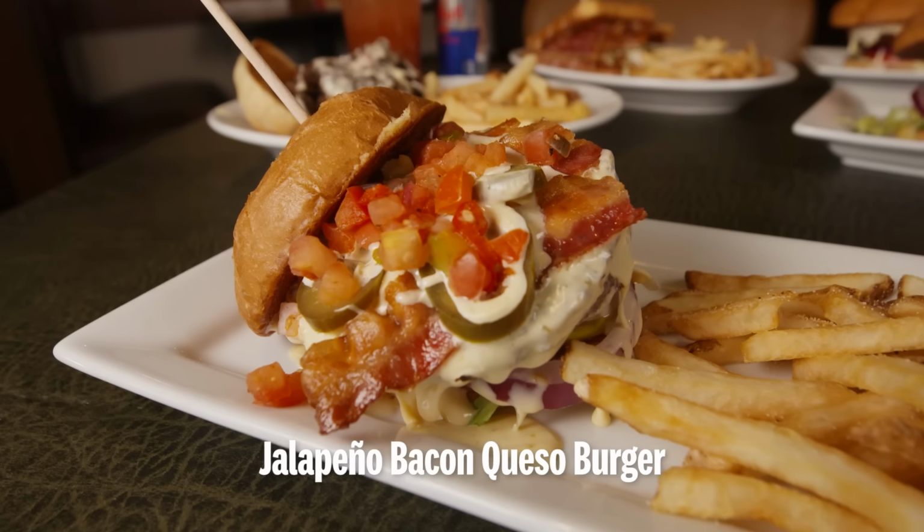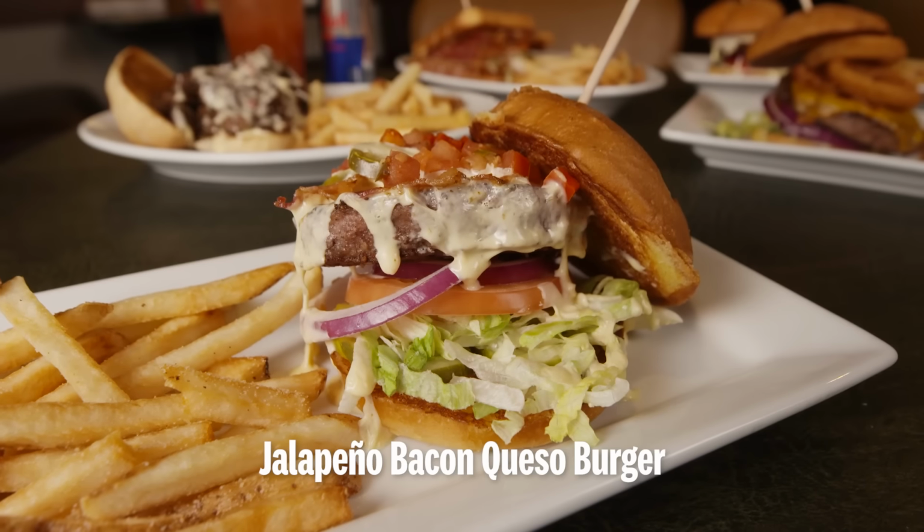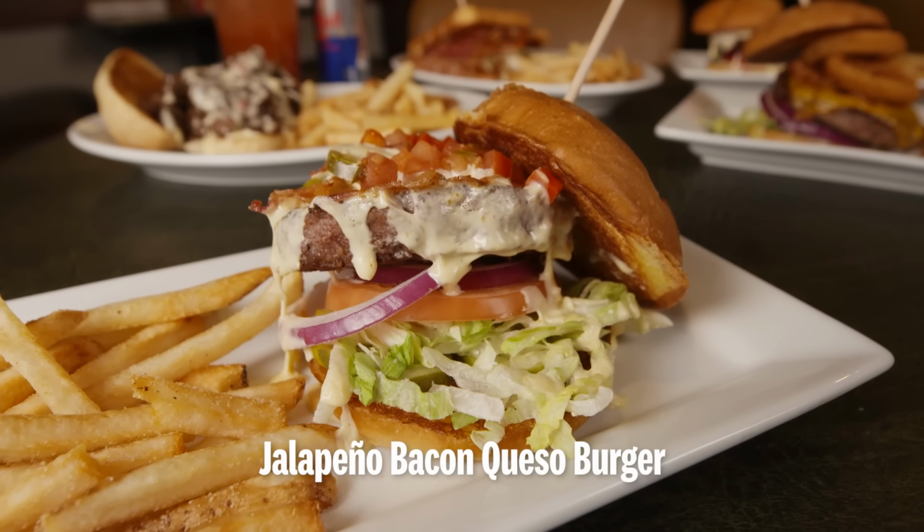Oh gosh. Okay, we have the jalapeno bacon queso burger. This is topped with hardwood smoked bacon, jalapenos, pico de gallo, and cheddar queso.